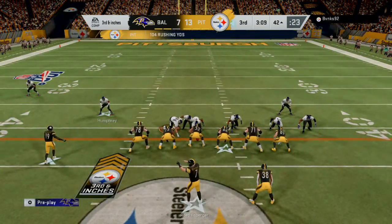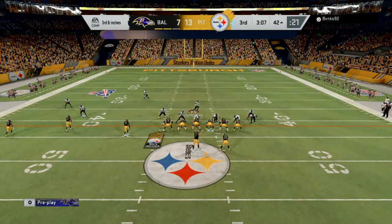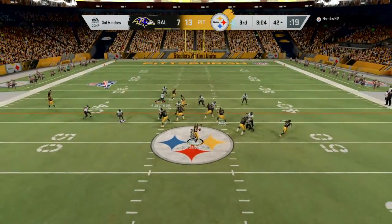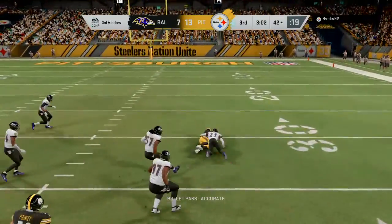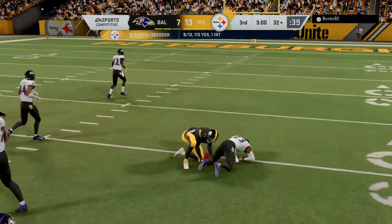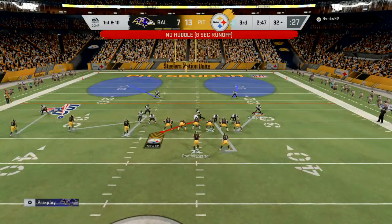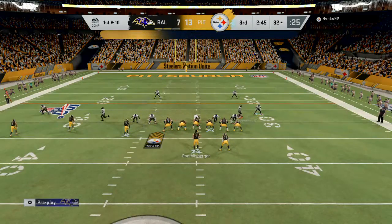But they need just a few inches here on third. From the shotgun, it's Roethlisberger. Open man, Smith-Schuster, it's complete. He's going to be taken down now with the first down at the Ravens' 32-yard line.